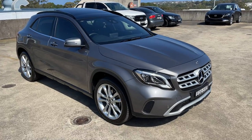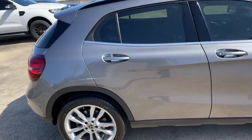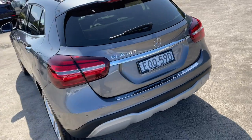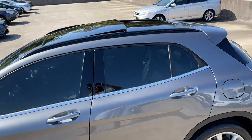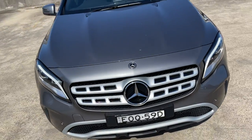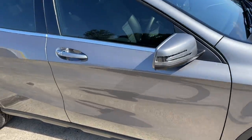Okay, so we've got a 2019 Mercedes-Benz GLA180 5-door automatic hatchback, grey metallic in colour. It's got the reverse sensors, front sensors as well, alloys, tinted windows, the big panoramic electric sunroof. Presents in excellent condition. It's only travelled 25,000. Full service history, one owner, beautiful car.